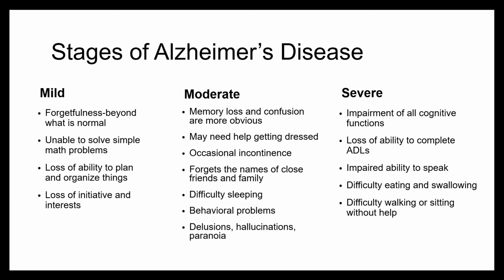They're also going to start needing help getting dressed in the moderate stage. They're likely not going to be able to choose proper clothing for a season or occasion. Occasional incontinence is also something that begins to present within the moderate stage. They'll have trouble controlling their bladder and bowels, in some individuals, not necessarily in all individuals during the moderate stage.